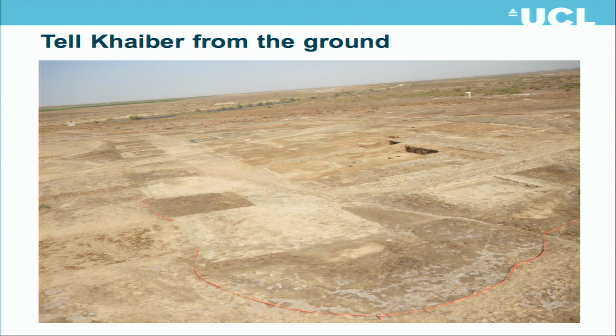That building, in that very first season, back in 2012, also produced documentary evidence, much to everyone's surprise. Clay tablets written in cuneiform script, and I'll explain more about that in a minute. Luckily for me, I happened to be in Iraq at the time. I was in Baghdad doing work for the British Institute. And Jane Moon, one of the project co-directors, called me up.